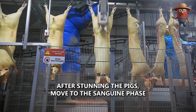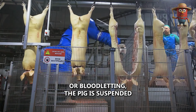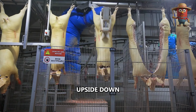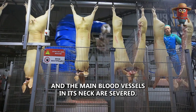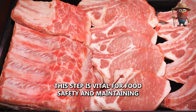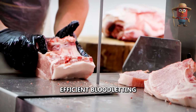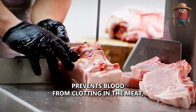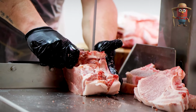After stunning, the pigs move to the exsanguination phase, or bloodletting. The pig is suspended upside down, and the main blood vessels in its neck are severed. This step is vital for food safety and maintaining meat quality. Efficient bloodletting prevents blood from clotting in the meat, ensuring a consistent texture and appearance.